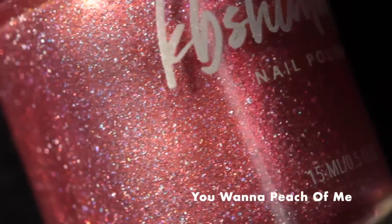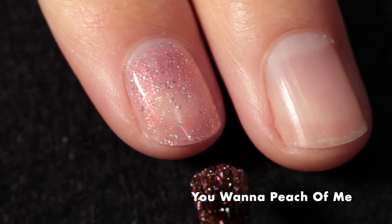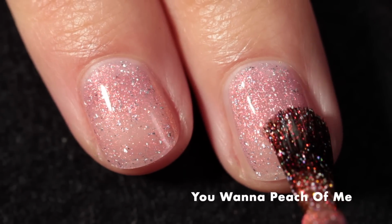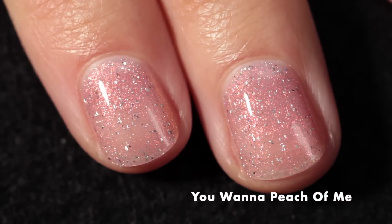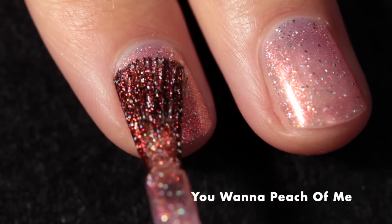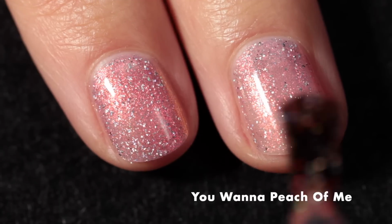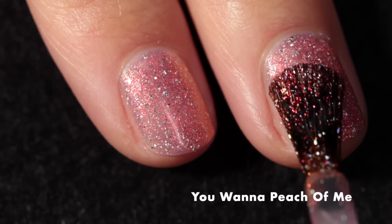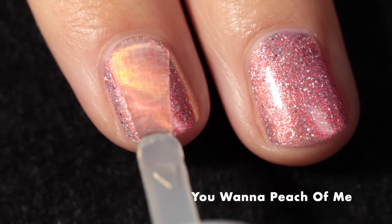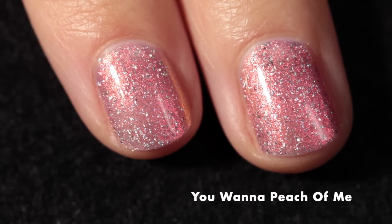Next up is You Want a Peach of Me, which is a great name because it's a bit of a tribute to Britney Spears and also Fuzzy Peaches or Peach Rings, I guess. I don't know which one's more popular, but when I think of peach candy, I think of Fuzzy Peaches. This one is described as a radiant peach nail polish with an ultra shifty shimmer. So it has gold and orange shifts as well as red and pink tones and some copper. And there are also hollow glow flakes to add a metallic sparkle and holographic twinkle. I did find this one to be good in 2 coats, which is also what KBShimmer suggests on their website. And I will recommend top coat, even though it dries pretty glossy.